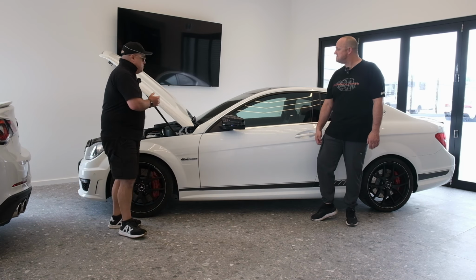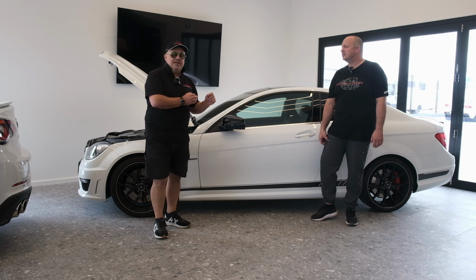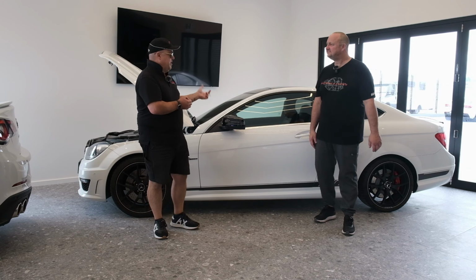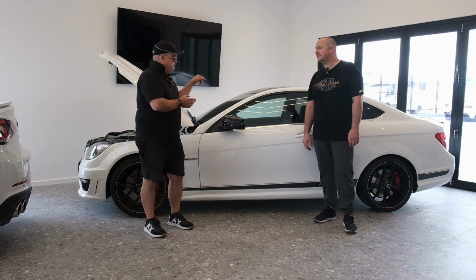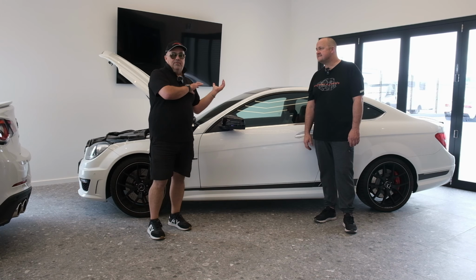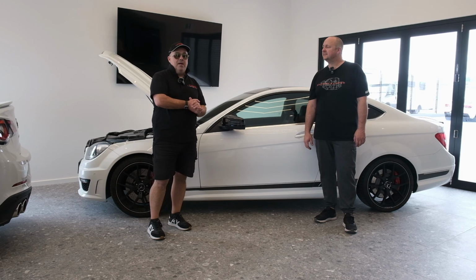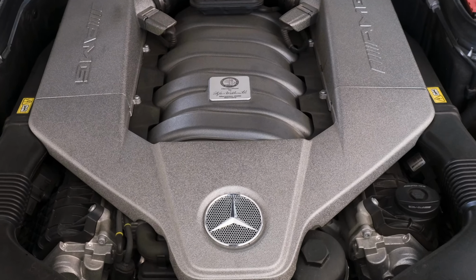But this is the special version of the motor, because this is an Edition 507, which means it's 507 horsepower or 375 kilowatts out of the box. And that's pretty cool. Yeah. But to do that, they sprinkled in all of the leftover bits from the SLS program, which had forged pistons and higher spec conrods.